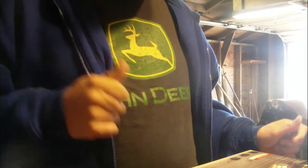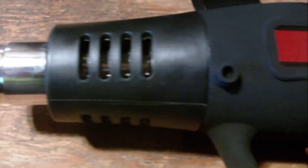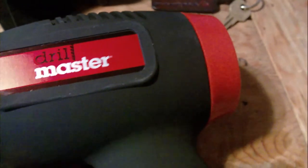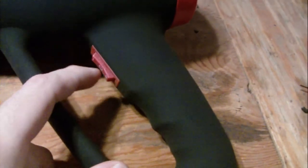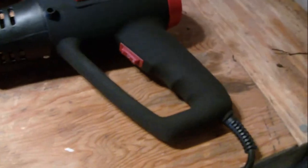Ooh, that's fucking hot! Ooh! Maybe I'll wait for that heat gun to cool down before I put it back in the box. Yeah, don't touch that chrome part. Don't touch that. That's a no-no. But, yeah. Can't see my screen here. I think on the website, they had a plastic thing over that. I kind of like that. I thought that was kind of neat because it kind of protected the switch a little bit. But I didn't get it on this one.